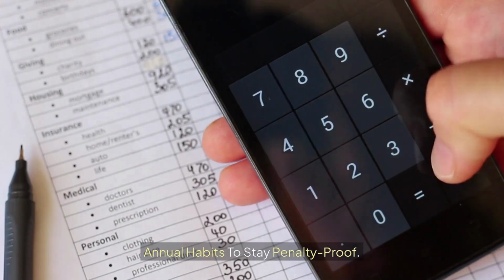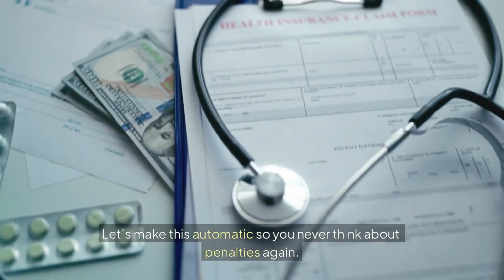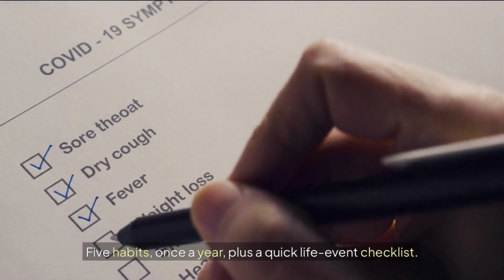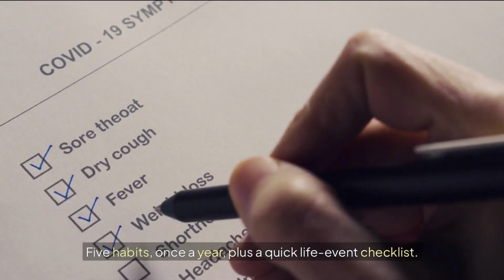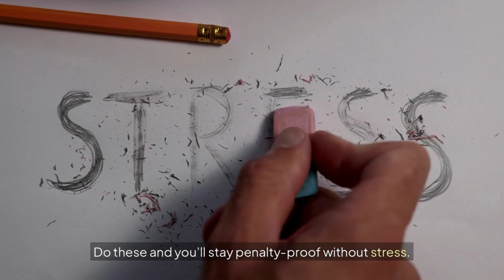Annual habits to stay penalty-proof. Let's make this automatic so you never think about penalties again. Five habits, once a year, plus a quick life event checklist. Do these, and you'll stay penalty-proof without stress.